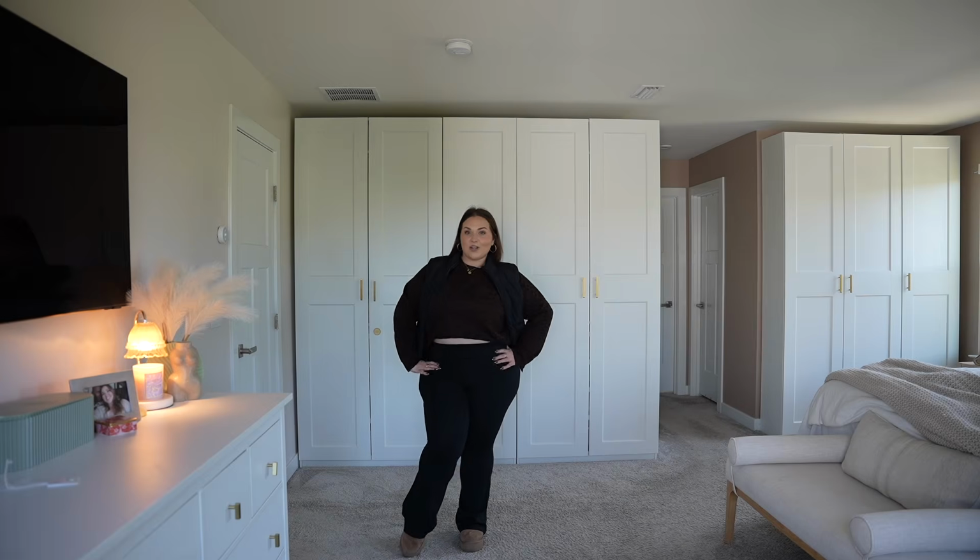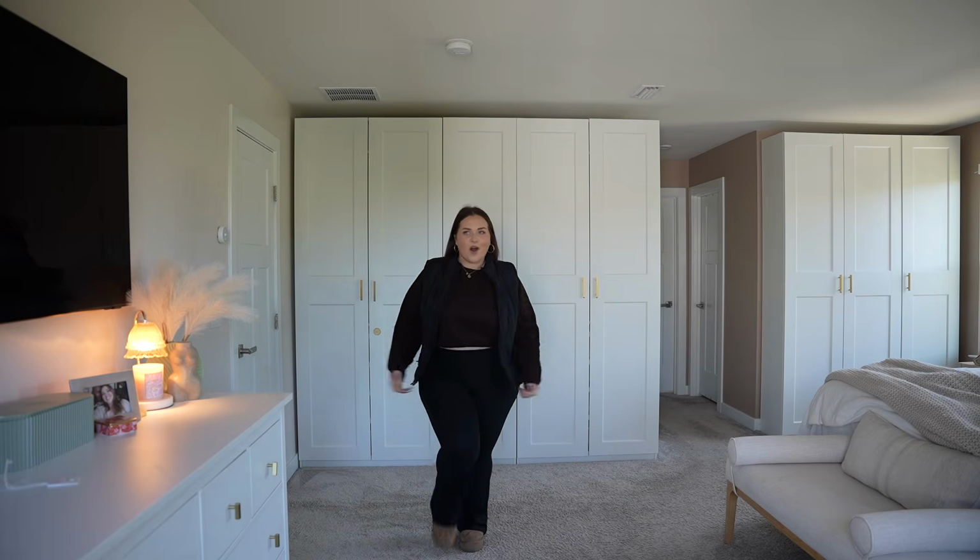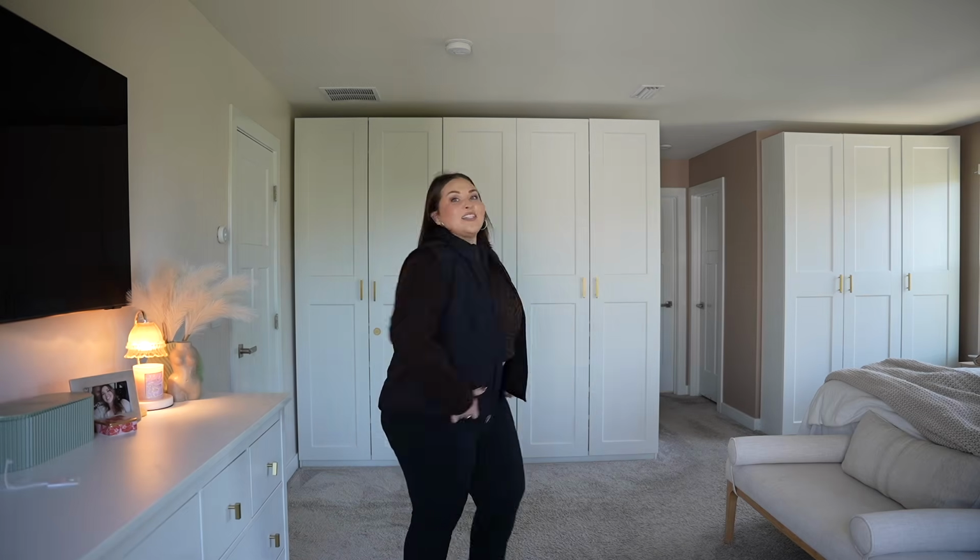She definitely did a lighter brown, but overall, obviously this is so comfortable. It's very easy to put on and run around and do whatever you need to do. And it's still got a little bit of flair to it, a little style to it. I like it.